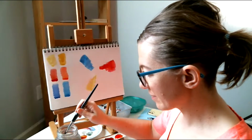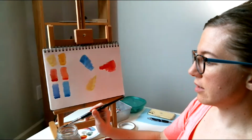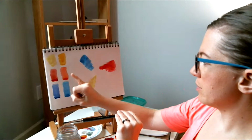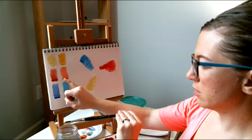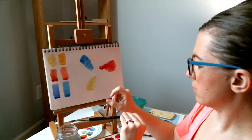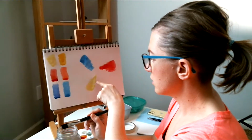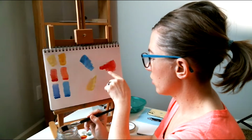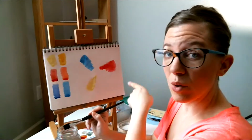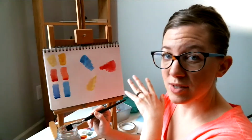Okay. So you're seeing maybe even how different it looks from these guys over here. But now, what happens when we mix this Hansa yellow light, or whatever your most neutral yellow is, if you can find that in your palette? And I hope you have a magenta. You might want a magenta after today, after you see what happens.